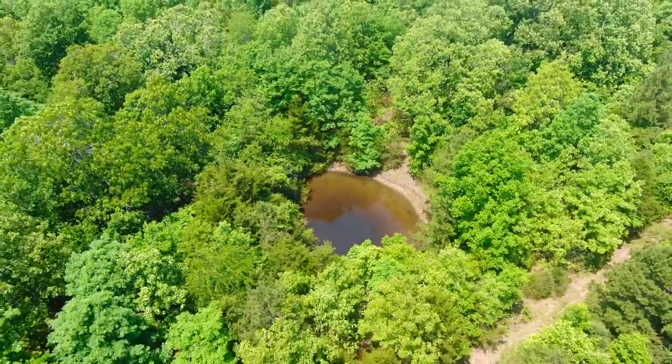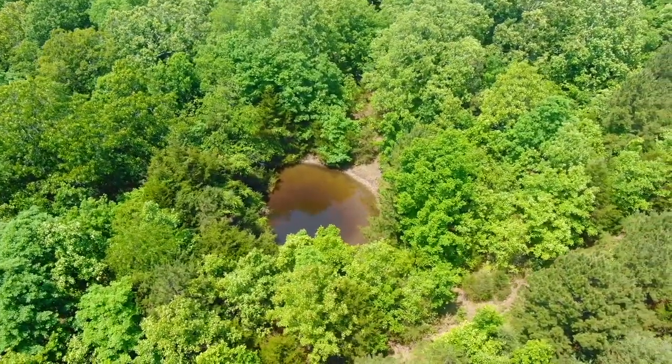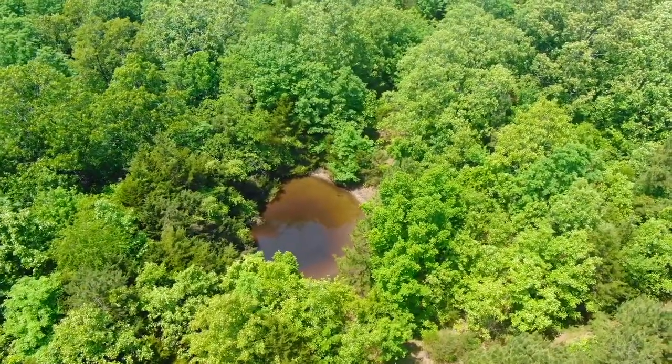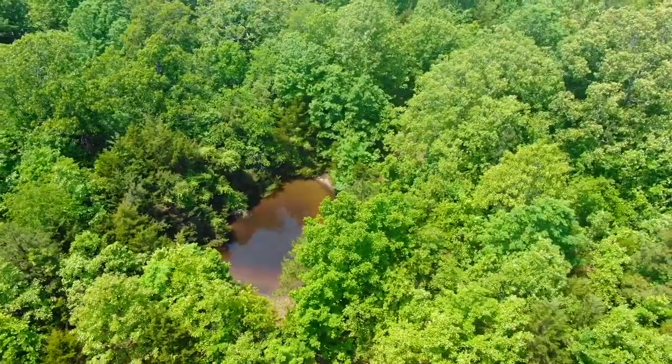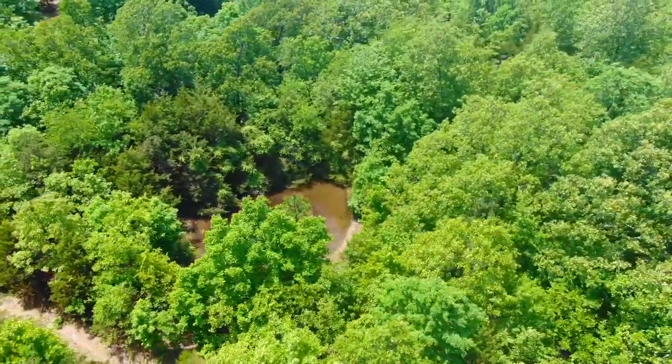So in an area with national forest and deer everywhere, you've got a permanent water source on your property. So odds are that the deer and the turkey visit this tract 14 regularly as part of their kind of rotation because they love to have that water source right there.